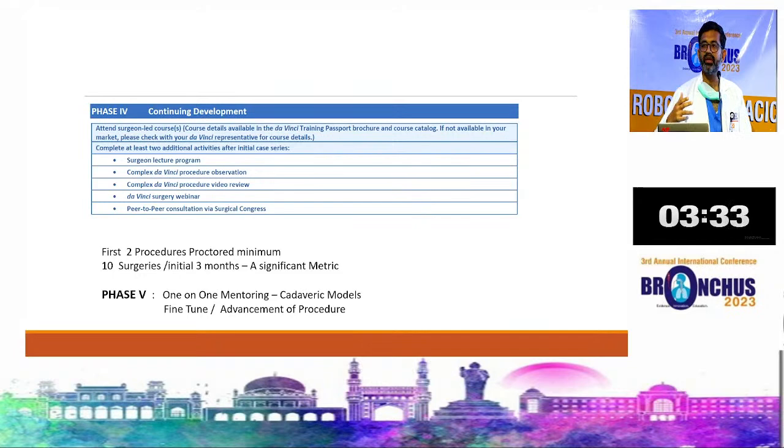This is a key metric here. If you wish to go ahead, then there is a phase 5, where it's one-on-one mentoring where you want to fine-tune. As a colorectal surgeon, supposing you're doing an anterior resection, then you go to do even better, ultra-low or something like that. So that's a one-to-one thing, which is not a part of the regular training, but it comes in as a little additional. This is what you require to basically be a robotic surgeon.